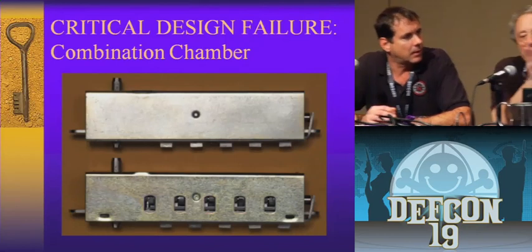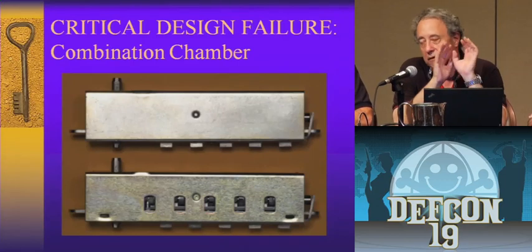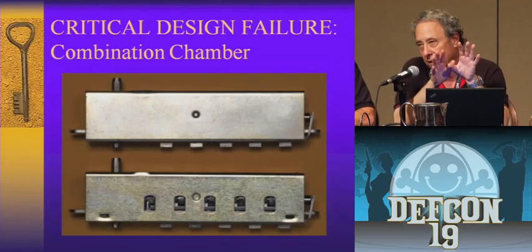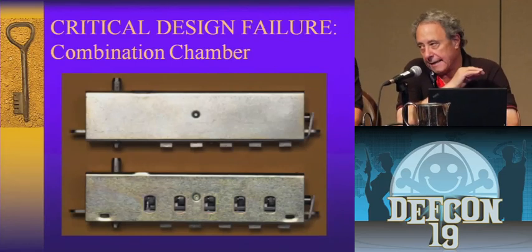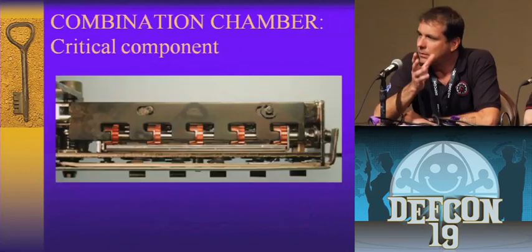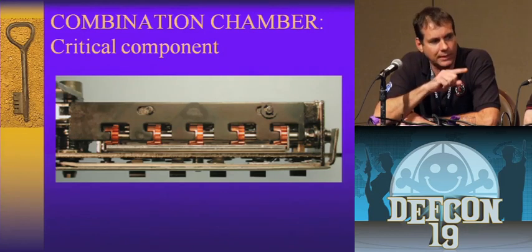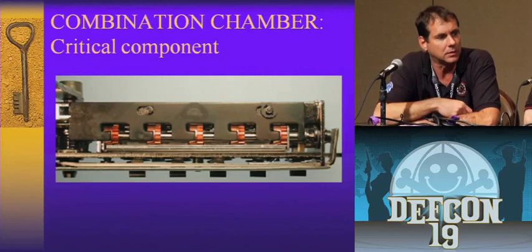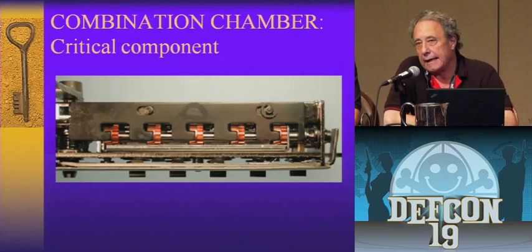So who's seen them at airports? They're everywhere. DOD, DOE, I got tons of mail from nuclear power plants. They want to know what the deal is, because we put out the video that it could be opened with a magnet. And they use that same chamber in some more residential style deadbolts. That same piece is also present in those. So this is a macro of inside the combination chamber, and this plate that you see that goes across all 5 rotors, if you move that with a magnet, you're going to open the lock.